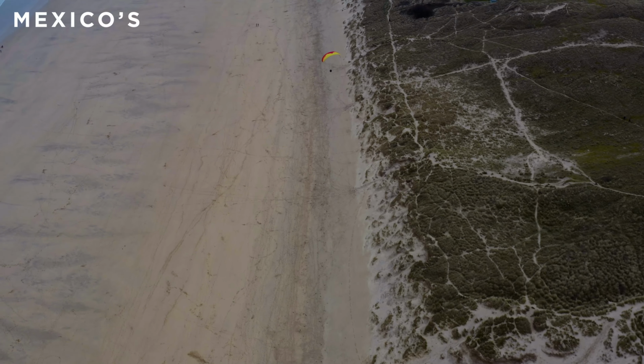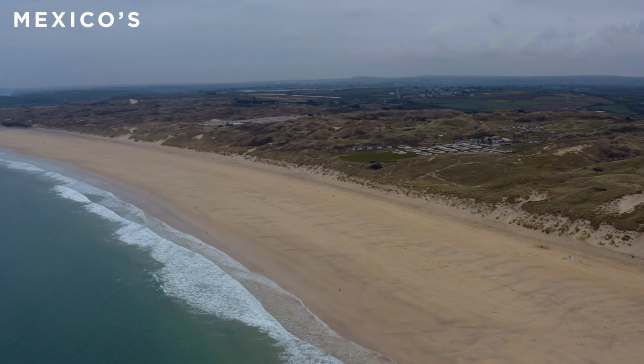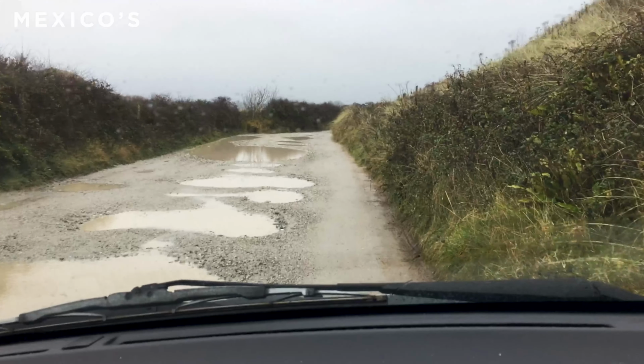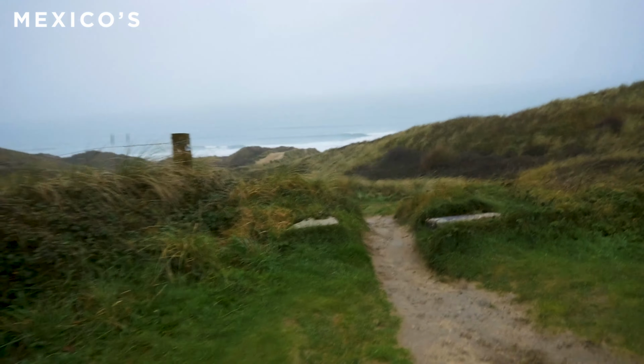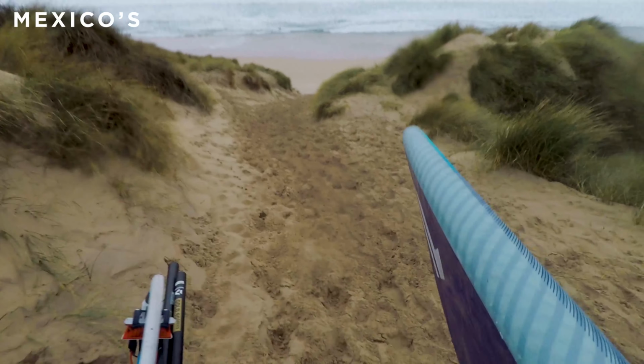Now the next spot down the bay, we've got Mexico's or Sandy Acres, which you would have seen in one of my videos. So to get to this spot, you have to go down a bit of a sketchy road, so that takes a little bit of time, but the parking there is alright. Remember to pay, they're pretty on it. And then to walk down to the beach, you just go through the dunes, down a big sand dune to get to the water.